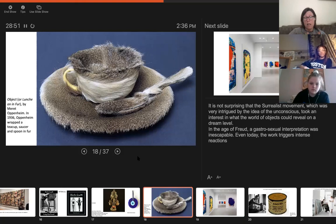So it's a sort of play on the gaze. It's a play on how we view objects in and of itself, how we get titillation from that, right? And it's the beginnings of us starting to look, Oppenheim was the beginnings of us starting to look at objects in a negative way, because it is intrinsically linked with capitalism.